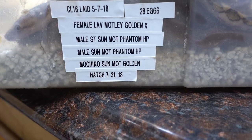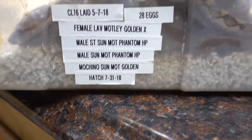You really want to get confused? That's the list of males that were involved. One male, two males, three males. So there's three different males, and I think what we got is two different fathers going on here, but we'll figure it out in time.